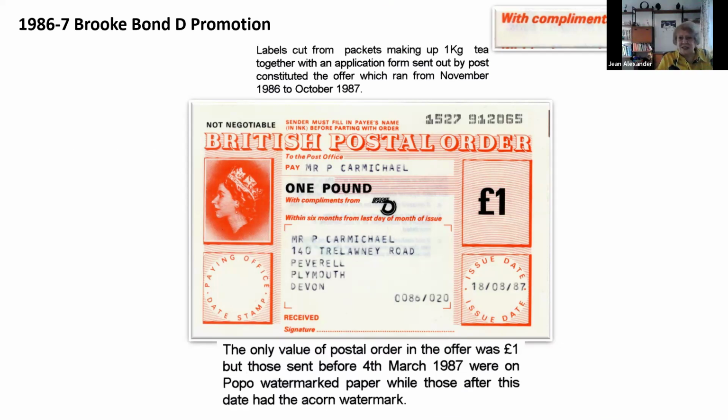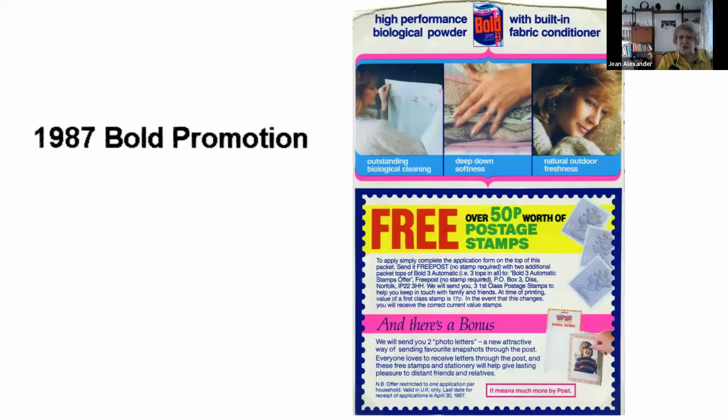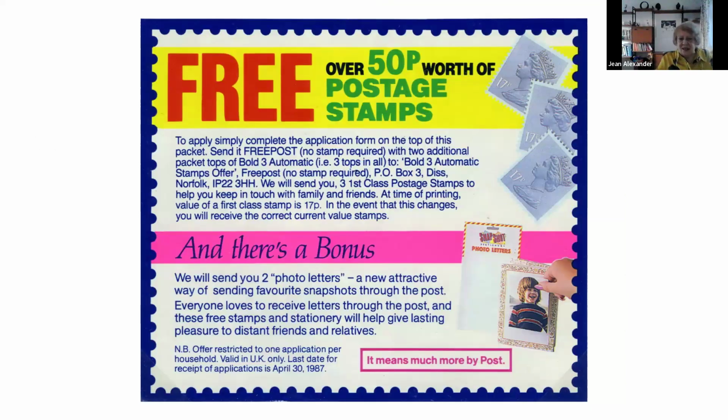Now, this I find fascinating. I used Bold. Now, this came in and it was 3 17-pence stamps, and you could get, they would send you 2 photo letters, and this is cards that you could put your photograph on that you could send, and they would protect the photograph, sending it through the post. And you got these 2 special photo letters, and you got 3 stamps.